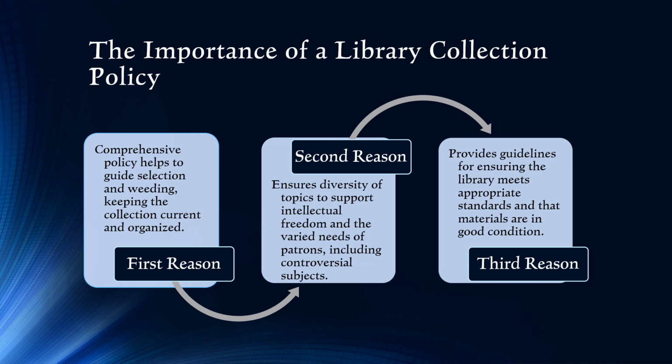All collection policies should be a collaboration between the librarian and the library's stakeholders or district administration. Ultimately, having a collection policy helps keep everyone on the same page when it comes to deciding what is best for the library and its patrons.